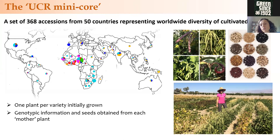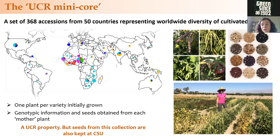But when I came here, I was conscious that this was a property of the University of California, Riverside, because I developed it when I was there. But the professor I used to work with was nice enough that he drove all the way from Riverside, California to Fort Collins and brought seeds from that mother plant to share with me. He knew I put a lot of effort into this collection. And it's pretty important when you are in a new position to have some germplasm to start working with. So this has proven to be very useful, a very good thing to do. I'm really thankful to him.